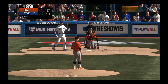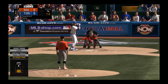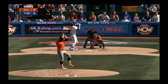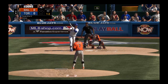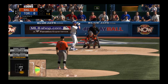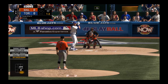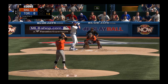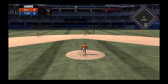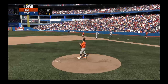And it's fouled away. Hey, I don't mind you throwing a fastball in this situation, but I think if we're being honest with ourselves, that one caught a little bit too much of the plate. Another foul ball, and this battle will continue. He'll try again. 1-2. Grounded back up the middle. Scooped up. And that's the first out.